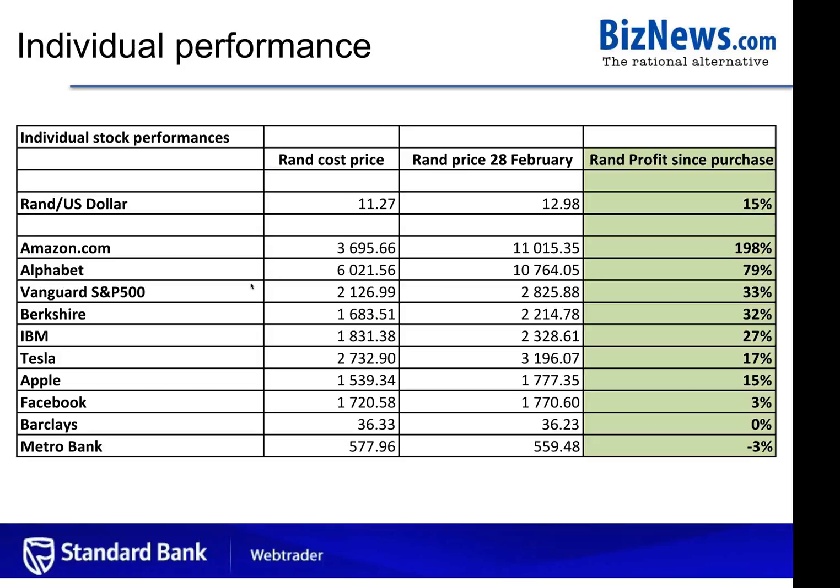There's the performance of the individual stocks. The rand has depreciated against the dollar by 15% since we started the portfolio in December 2014. So it has fulfilled our view at the time, which was to say we would like to invest outside of the country because we didn't like the economic policies, and indeed those policies have just got worse and worse. So it's quite a surprise for many people to see the rand appreciating as it has been.